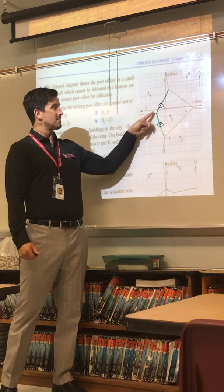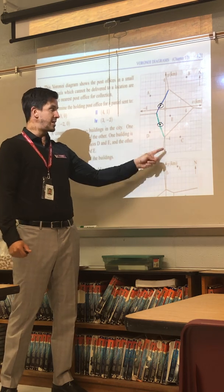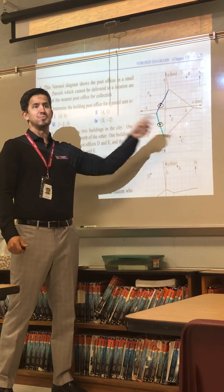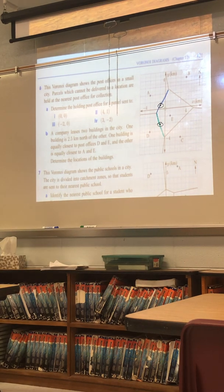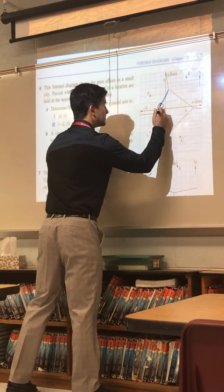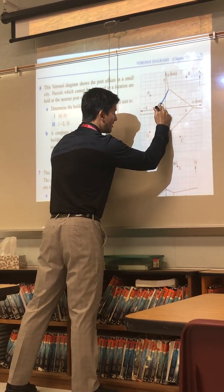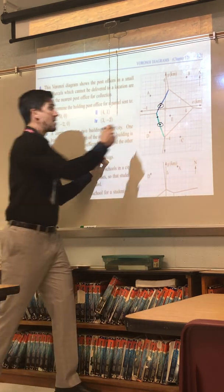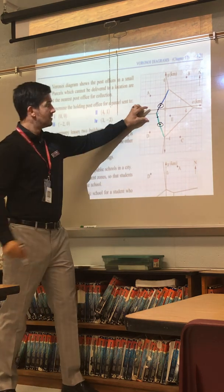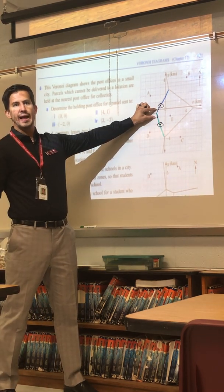Because this line right here that I drew in blue is equidistant from A and E. This line that I drew in green was equidistant from D and E. So that's how we know both points have to be on those lines. We're just looking for the ones that are 2.5 kilometers north of each other. Okay? Because if I would have done this point right here and that point right there, yeah, those are on the same vertical line, but those are only 1 kilometer apart. That's not the 2.5 that we need.